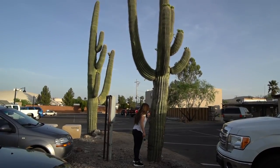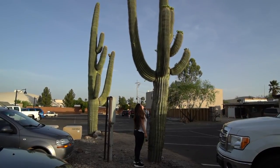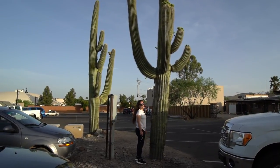Cactus in real life. It's crazy. It's so cool. These are real Arizona cactus. Yeah. Very cool. Go stand next to it. It's crazy.